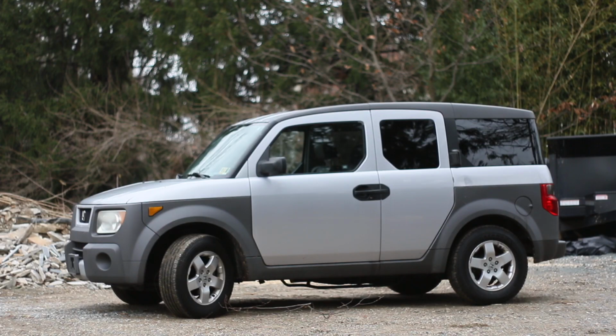The Honda Element does not get great gas mileage. So if you want a daily commuter, there are much better cars for that, because this one gets like 22 miles to the gallon, maybe 25 on the highway. It's not great for 2019 when most cars get like 40 miles to the gallon. An SUV now gets close to 30 miles to the gallon. Just something to keep in mind.